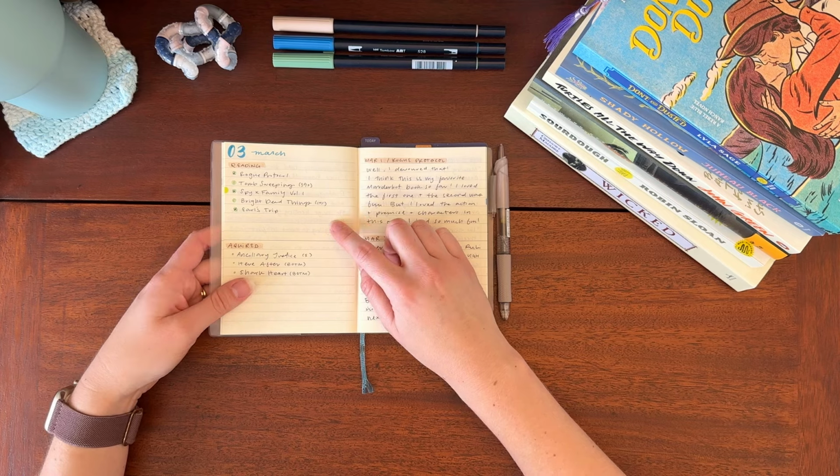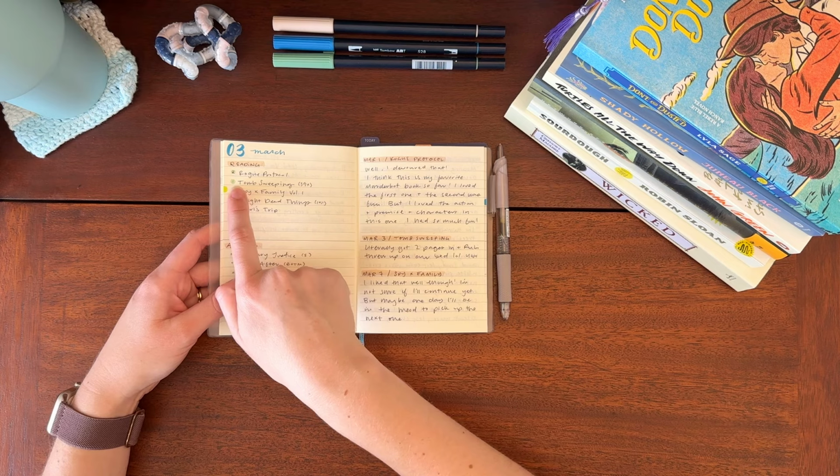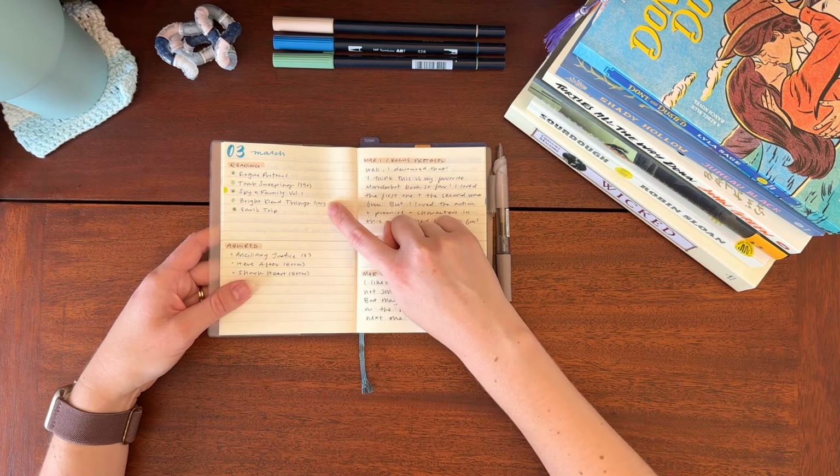When I finish a book, I mark an X through the dot to the left, and when I finish the month without finishing a book, I write what percent I'm at in the book at the end of the month.